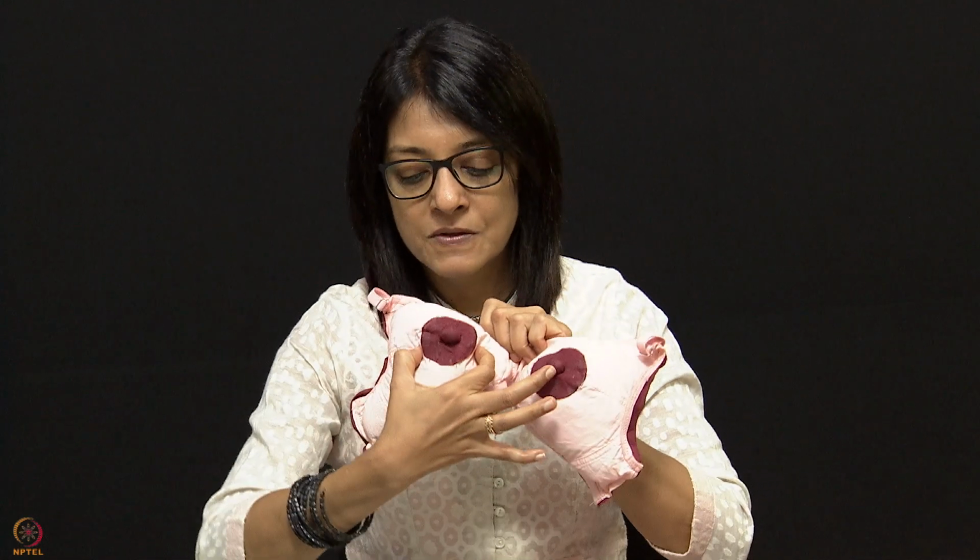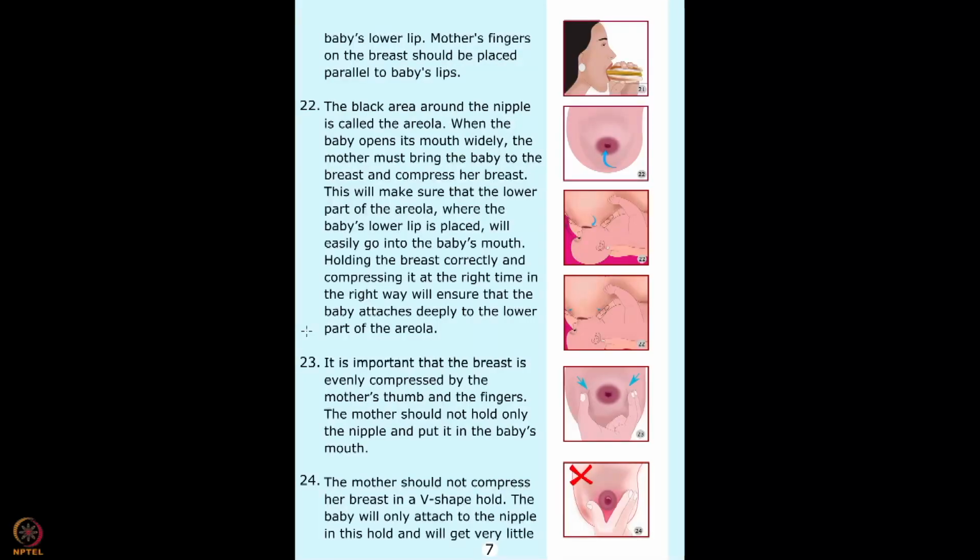What I teach mother is, most of these mothers know how a crab looks, right? Crab or claws of crabs. So those crab claws are like this. So I tell her, hold your breast in a claw shape, as if the crab is holding the breast. So it will be only with the tip of the finger. Okay, so this is how it should be. The mother should not compress her breast in a V-shape hold. The baby will only attach to the nipple in this hold and will get very little milk.